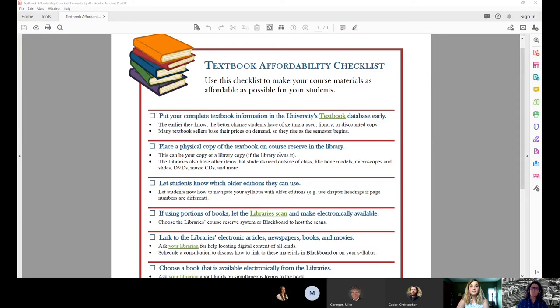And if you think about how early students register for the next semester's classes, especially when they register in spring for next fall's classes, this can be a big hurdle for instructors to know their textbook materials that early. But that does allow students to have the full range of options about purchasing. The earlier they know the required textbook, the better chance they have of getting a discounted copy if that's available. And some studies have been done on Amazon's pricing of textbooks. And of course, the pricing of those textbooks rises as you get closer and closer to semester start and more students are purchasing the same materials.